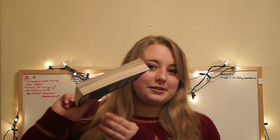The book I bought is The Giant, O'Brien by Hilary Mantel. I'm assuming you've heard of Hilary Mantel because she wrote the novel Wolf Hall, which the big BBC series was based on, but this is one of her smaller books, so it's much less intimidating and I'm much more likely to actually give it a go.